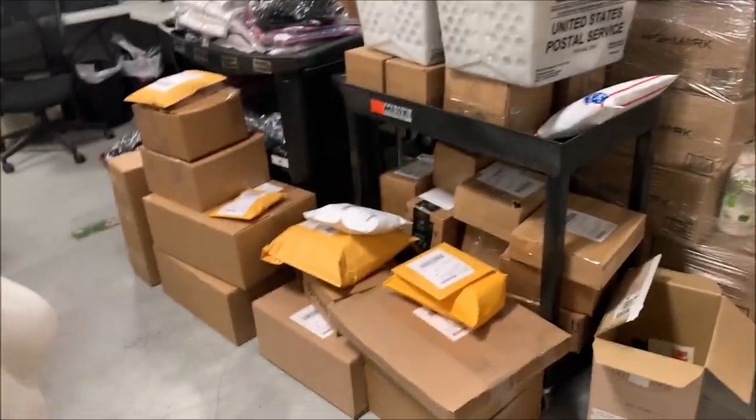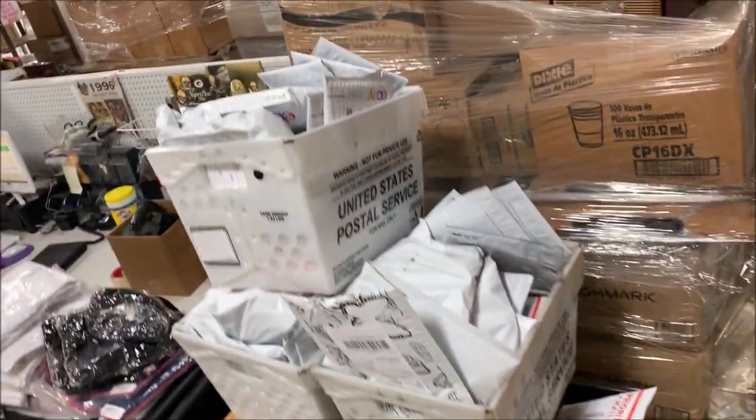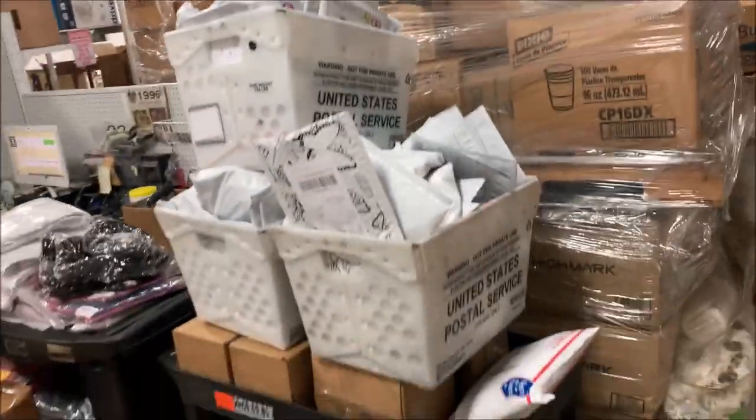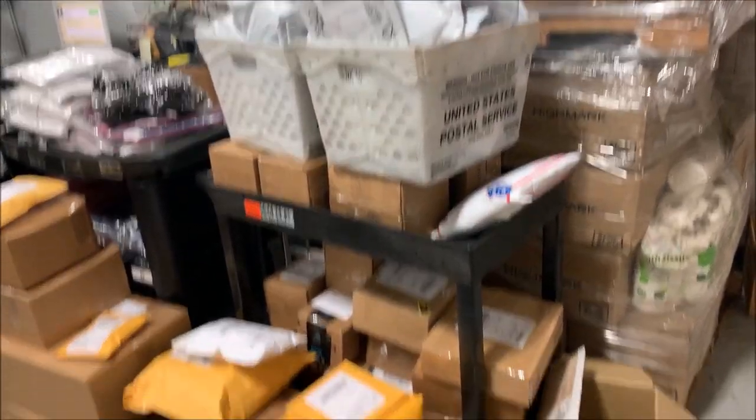I forgot I can't go home. I have all of this, all of that, and all of this that needs to be hauled to the post office. I have to do that. I'm really dreading that. I forgot to go yesterday, so this is 2 days worth of stuff.